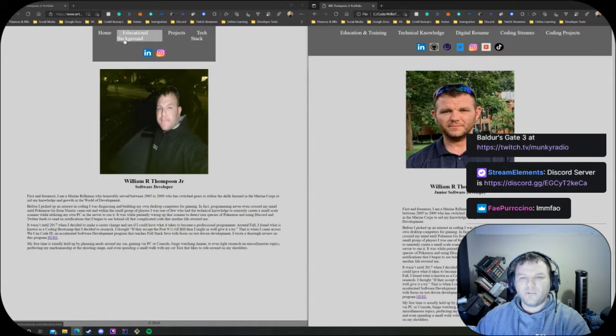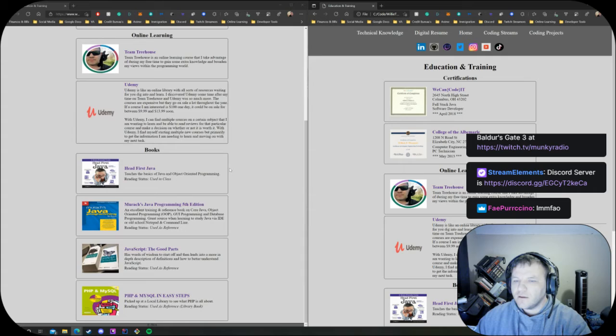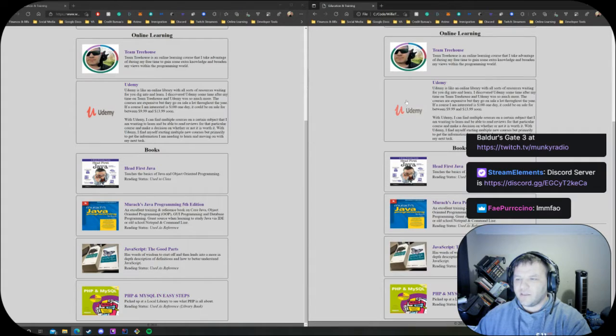Now, the first page we're going to go to is educational background, now education and training. Again, right off the bat, the navbar is centralized. Instead of just being home, projects, tech stack right there in the dead center with all that empty space on the left and right, I feel like this is cleaner. Maybe that's because there's a lot more going on now. But everything else is still basically the same, as well as the footer, as you can see. I feel like the minor difference has helped improve it.